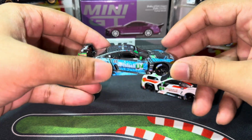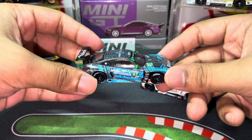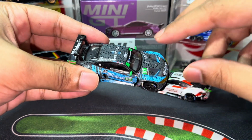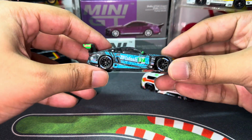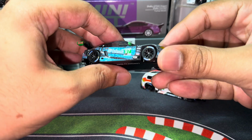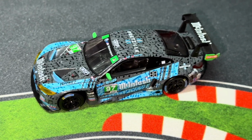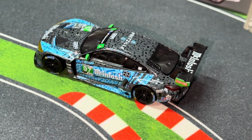Now, I gotta say, with MiniGT and all of these castings, especially from the IMSA lineup, they are really doing a fabulous job. For this particular casting, we'll get into the information and background of the car in a bit, but we're going to start off with a walkthrough of the entire car. Obviously it is covered in this gray and blue paint job, which is a very nice color combination, right? And it's very well done.